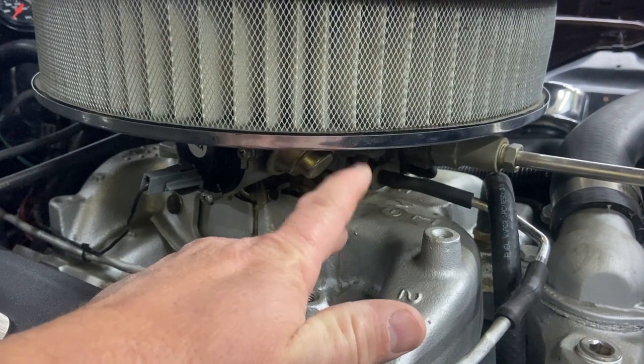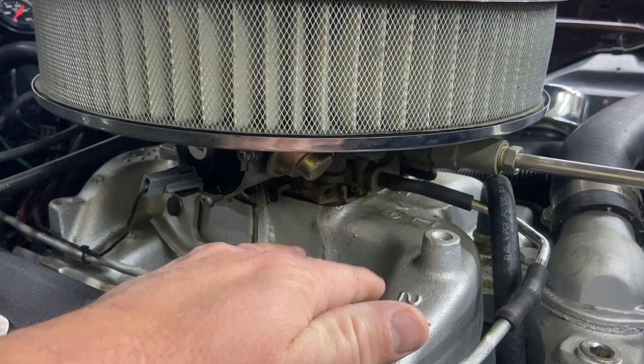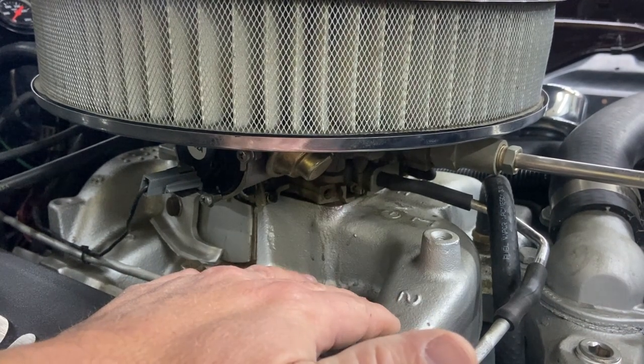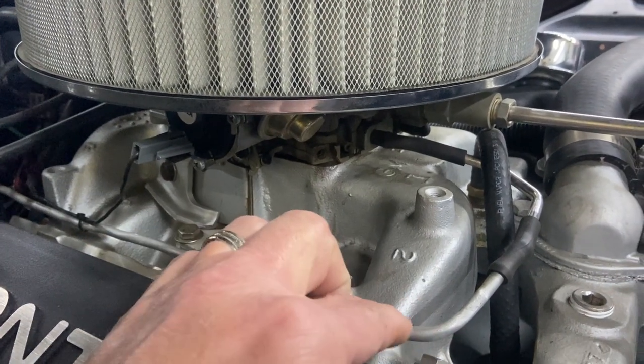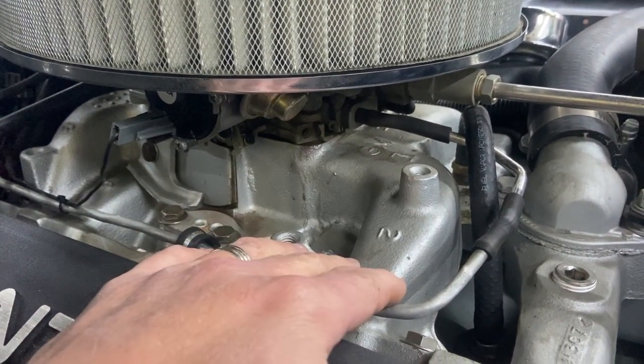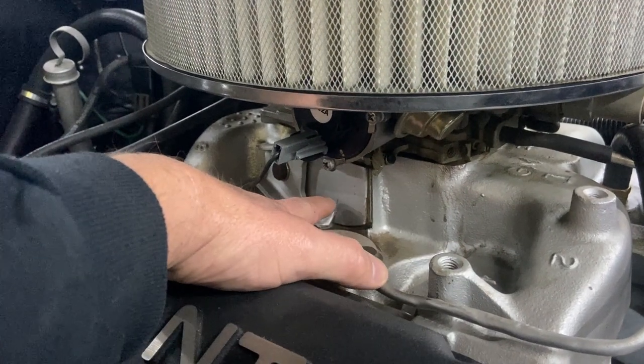I even spent some time mapping the different ports. Is it manifold vacuum or ported vacuum? And everything's hooked up right. Other sources of vacuum leaks could be the intake where it's attached. And then, of course, this here is the old EGR valve location.